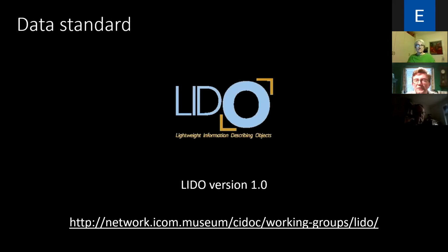Well, in order to transfer the data, it has to be in a standardized form. And so we needed to find a standard to use. It had to be something that was well established, and it had to be something that had already been incorporated into at least some collections management systems in some form. So we chose, in the end, a CIDOC standard for lightweight information describing objects, otherwise known as LIDO, which had recently been built into several collections management systems as part of the Europeana Inside project.